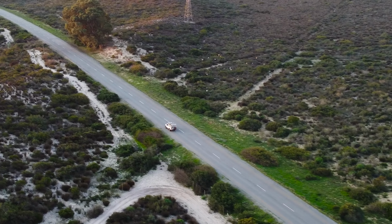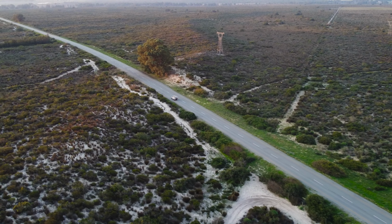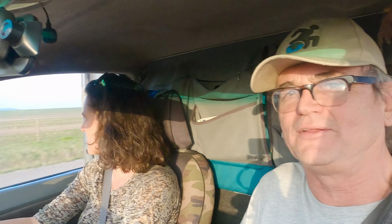Yes, we are back in the Toyota Hilux, not a HiAce this time, and we are on our way to meet some friends about 150 km north of Cape Town. Hopefully we will see a big cormorant bird migration in the evenings when they come back from the sea, and we will take you along on a new adventure as we start exploring Africa again.